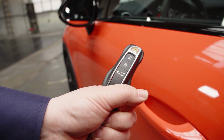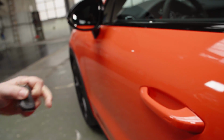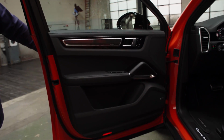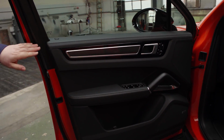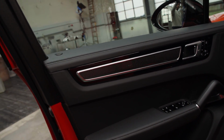Key is a very standard Porsche affair, but it's very popular and it's really nice in the hand, so I don't see any reason why that's a problem. As soon as you open the car, you'll see that there is an awful lot here that looks very familiar. That's because a lot of the interior design has been lifted directly from the Cayenne. Now, that could only make sense.